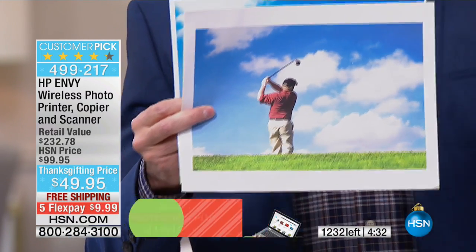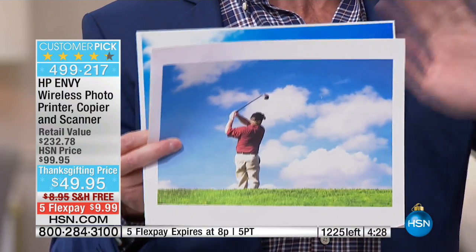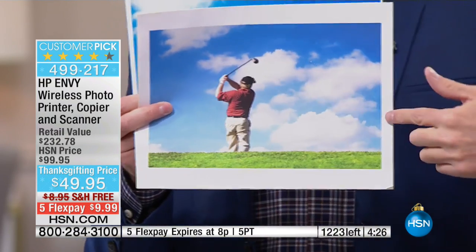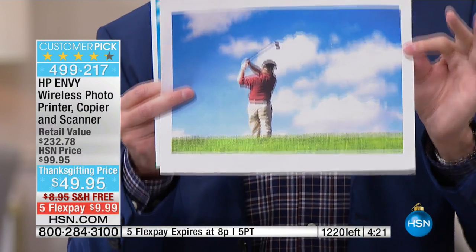You were talking about the print store. I went to the print store and I said, hey, can you guys print me an 8.5 by 11, just the least expensive 8.5 by 11 you can print. This is what I got, okay? So it's on plain paper, not glossy. This was 69 cents at the store.